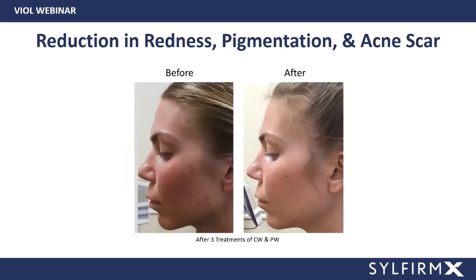This is a patient which was interesting because she had active acne lesions. She had some acne scars, but she also had that background redness, and she was also looking for some improvement in tightening of the skin. So if you take a look on her left temple, right in through here, she's got an acne scar, and that's before and after 3 treatments, and that scar is basically gone. She has some active acne, which improved, but she also has a reduction in that background redness.